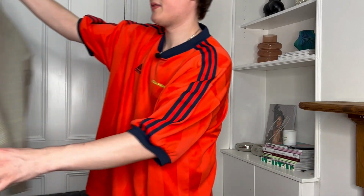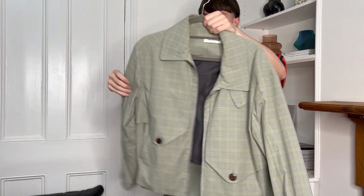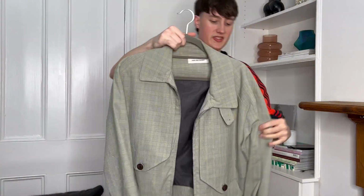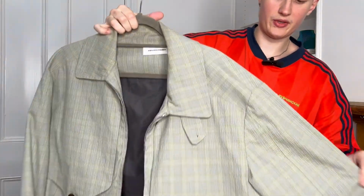Now to everyone's favourite part of fall winter, which is definitely jackets. To start, I have this great option here from Kiko. So this is the Kiko Murad jacket. I can't remember what season it's from, but it's got a lovely finish to it. I love the colours on this.